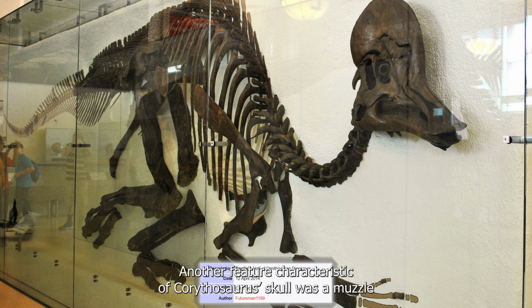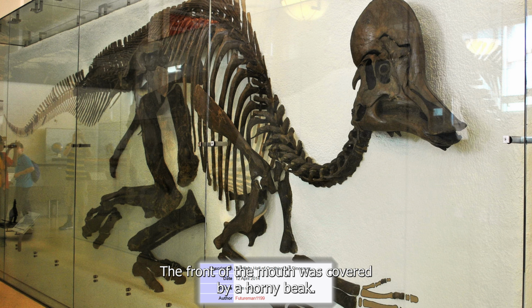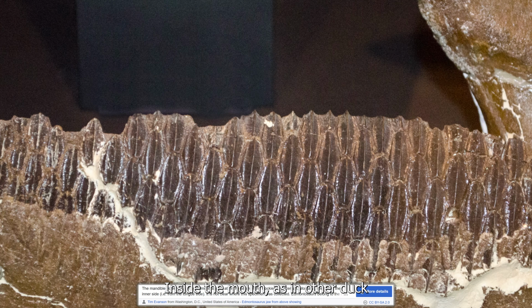Another feature characteristic of Corythosaurus' skull was a muzzle that was short, narrow, and slightly expanded toward the front. The front of the mouth was covered by a horny beak. Inside the mouth, as in other duckbills, was an enormous battery of more than 600 teeth. There were up to 43 rows of teeth in the upper jaw. The lower jaw was deep and massive, and had 37 tooth rows.